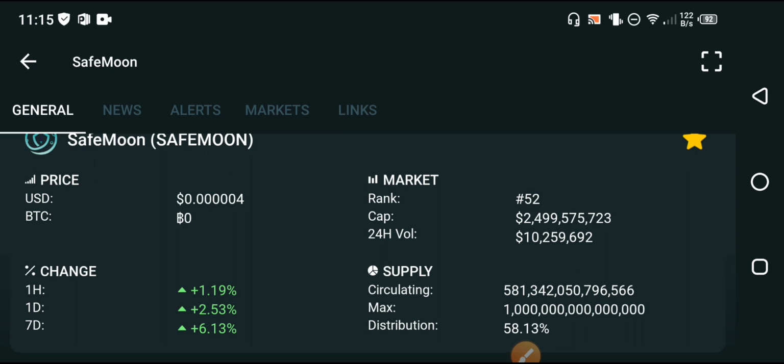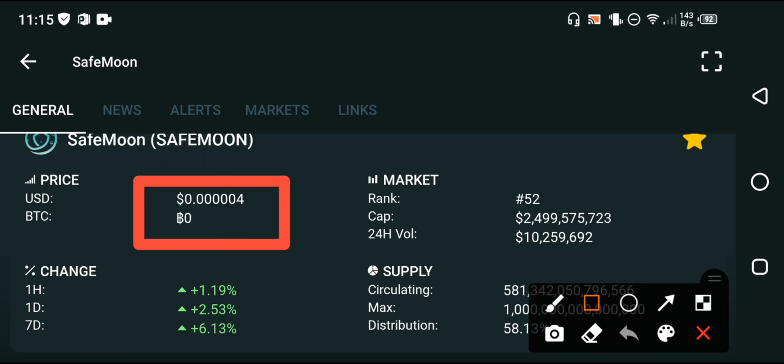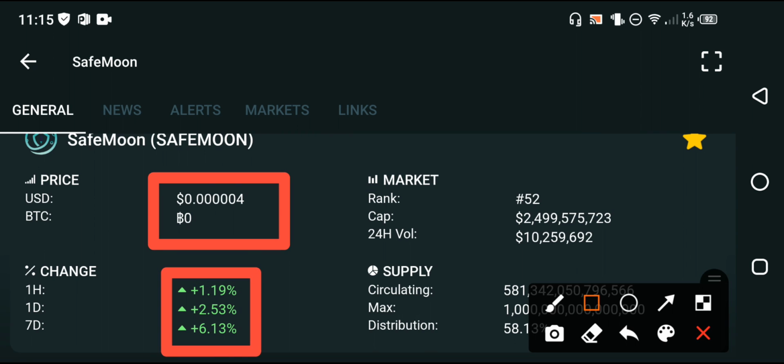At this time, if we look at the latest price of SafeMoon, it is 0.00004 USD. That is the latest price of SafeMoon. On the other side, if we look at the price changes of SafeMoon over the last 1 hour, last 1 day, and last 1 week, the price change is completely positive, my friends. Positive changes occur in SafeMoon. I really love SafeMoon at this time, my friends, because the whole change is positive.